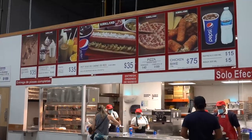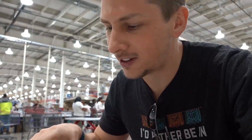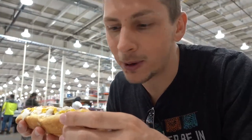So this is my first time ever trying a hot dog. It's actually my first time ever eating at a food court in a Costco in Mexico. So I'm gonna give this a try. When I was putting on the toppings for this, I noticed they had different toppings than they do in the US. Here they have mustard, ketchup, onions, or jalapenos. There was no relish. Hot dogs normally gross me out, but they're all beef here, so that makes me feel much better about eating it.